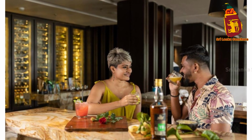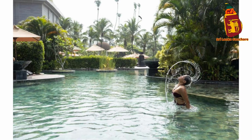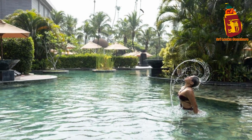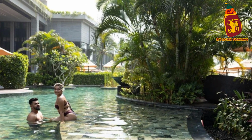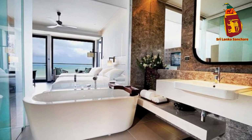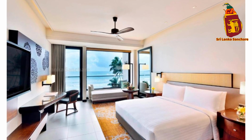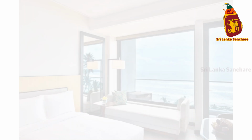One of the highlights of the Marriott Weligama is its stunning pool area. Whether you're taking a refreshing dip, relaxing by the water, or enjoying the sun, this pool offers the perfect escape. And with direct access to Weligama's pristine beach, you can easily switch between poolside relaxation and seaside adventures. Surf, swim, or simply take a walk along the golden sands.